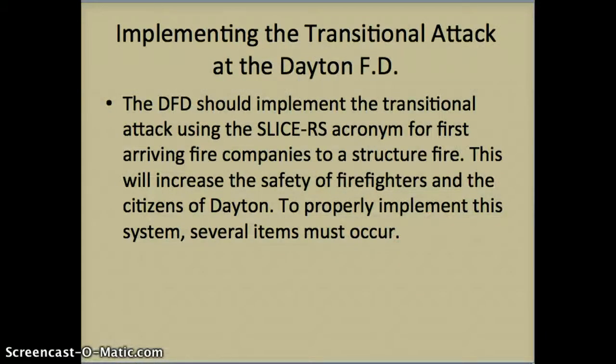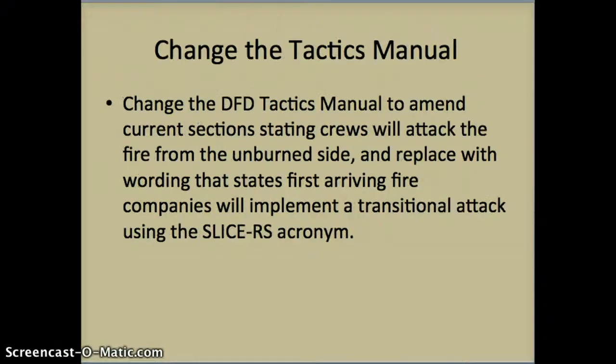Okay, so how are we going to implement this transitional attack at the Dayton Fire Department? The DFD should implement the transitional attack using the SLICERS acronym for first arriving fire companies to a structure fire. This will increase the safety of firefighters and the citizens of Dayton. To properly implement this system, several items must occur.